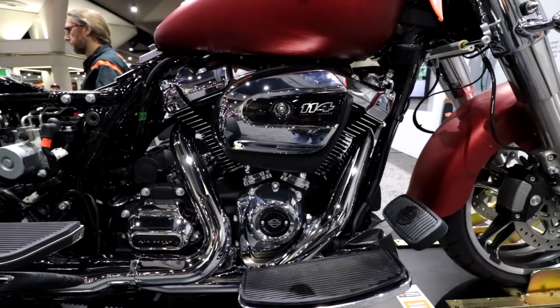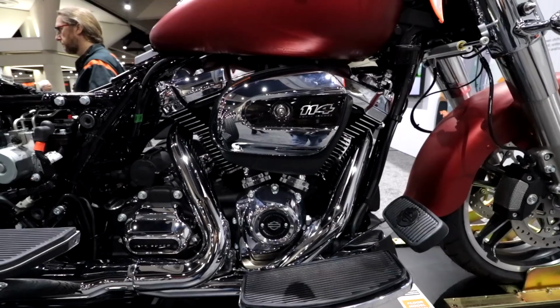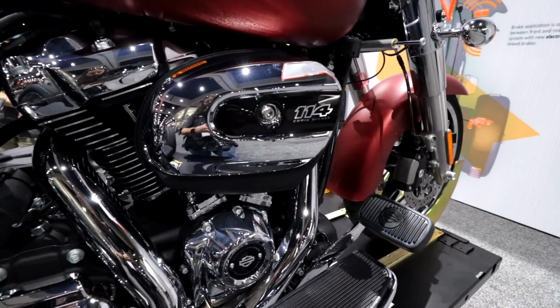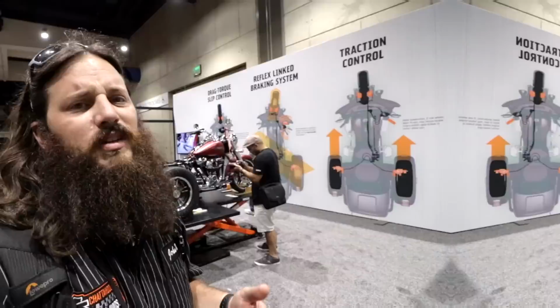FXDR, right? 114. The Trike has a 114 too. It's needed that for a really long time. I'm pretty excited to see that, finally the biggest heavyweight motorcycle of all of Harley's stuff now comes with the 114. It's needed it for a while. There's no more need to big bore kit your Trike to actually have passing power.